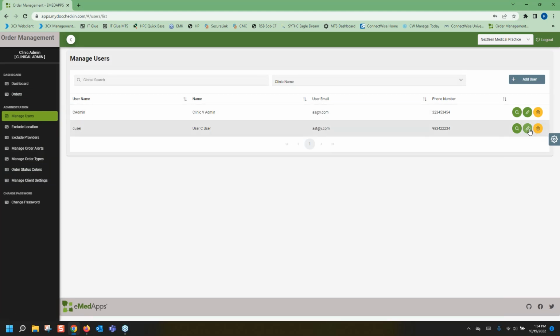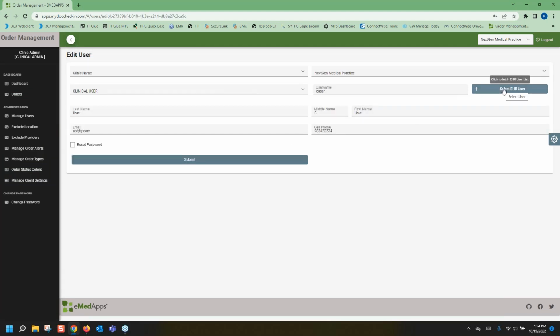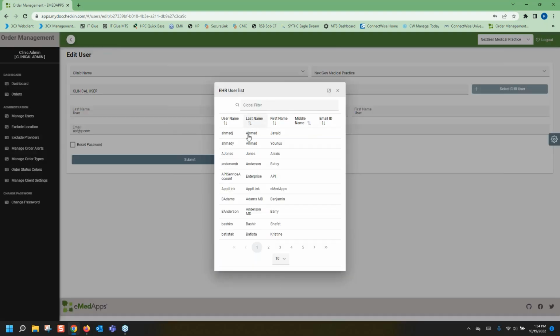But the nice thing about it is we tie into your NextGen users. So you can pick the same user and it will tie back to that user. So when you update the eMedApps order management, it's going to show, for example, that Alexis Jones made that update in NextGen because Alexis Jones made that update in order management, and we have the two user logins synced together. So you get a little bit of the best of both worlds.